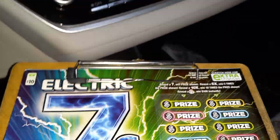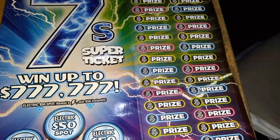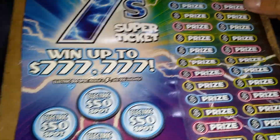What is up, everybody? We have this humongous ticket from the Virginia Lottery. It's called Electric Sevens. $10 ticket. You got to find the seven to win. A 5X is 5 times, 10X is 10 times. The money back is 100 bucks.